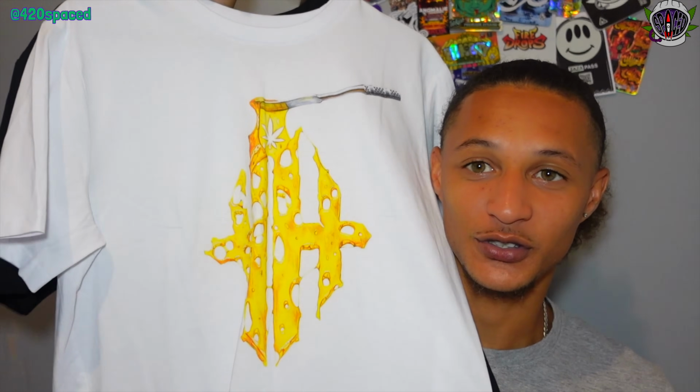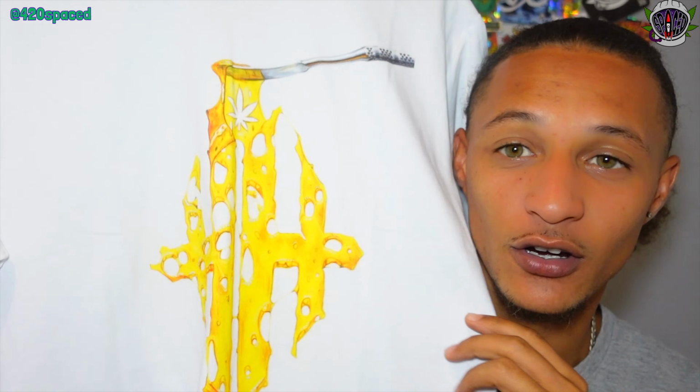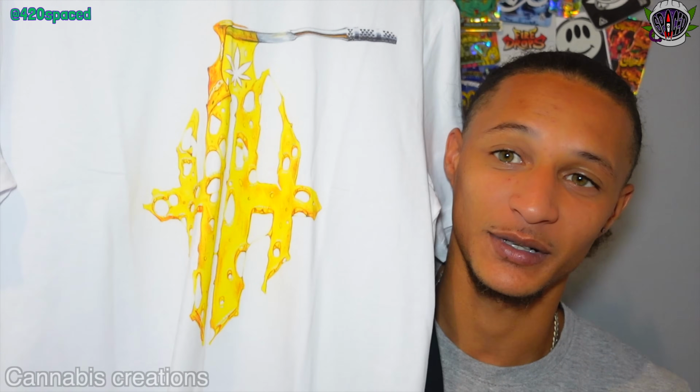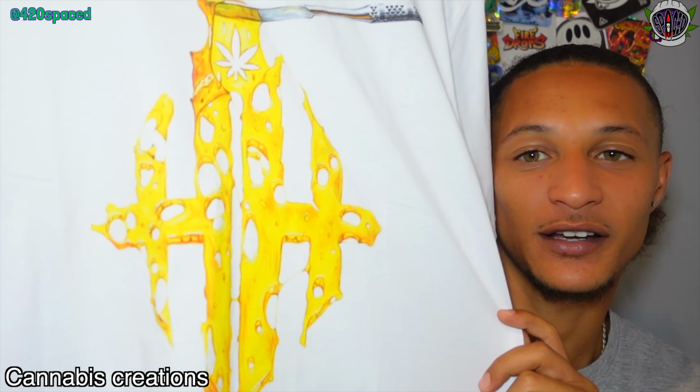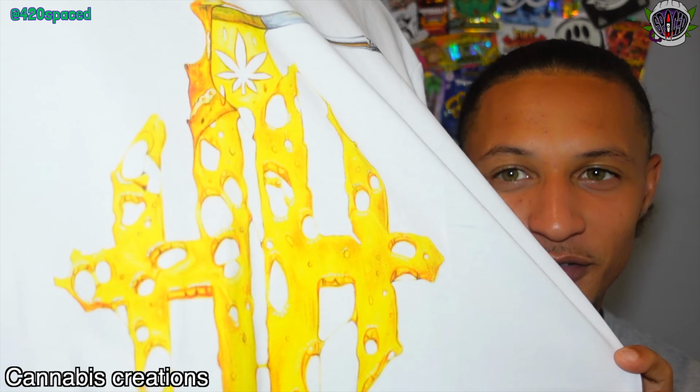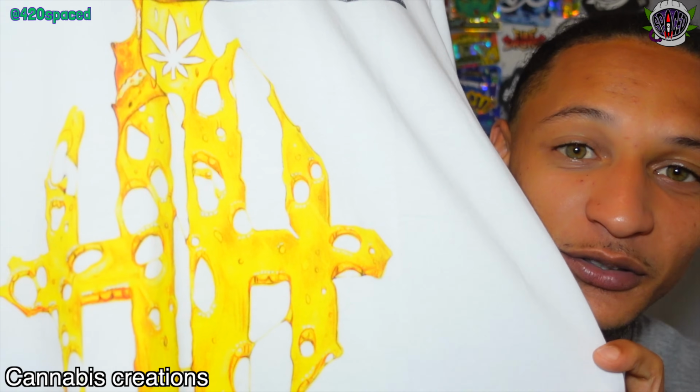Alright, right here we've got two tees. We've got the first one up here. Now, I can't remember the name of the artist. I'm going to ask Herbman to send it over, the name of the artist. But this is a hand-drawn design, people. Crazy. You got the Herbman Hustling logo in like a shatter or wax. Crazy. And the detail on this is mad.